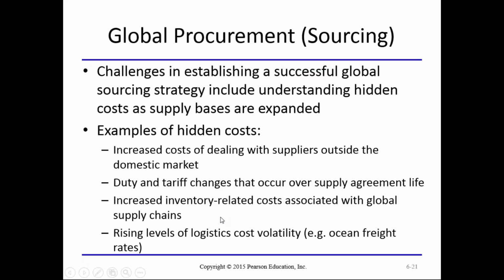Increased inventory related costs associated with global supply chains. So if I've got to wait for a ship to come in every 3 weeks, I've got to keep 3 weeks' worth of inventory, and that calls for either keeping it at the dock or transporting it in small pieces or bringing this large shipment in. Now I have to offer a warehouse to store all this excess inventory. And there's a lot of risk in that because it could be inventory that gets damaged. It could be inventory that gets pilfered, stolen. It could be inventory that becomes obsolete. There's a lot of risk involved when I have to carry this extra inventory.